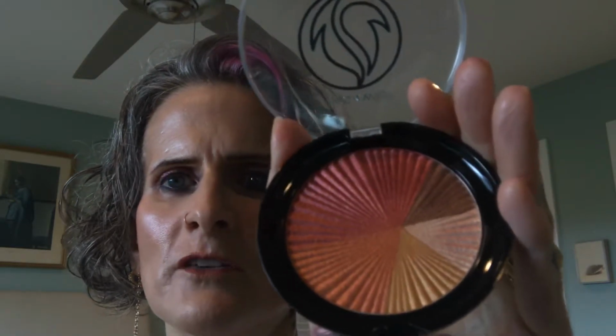And this is just beautiful. There's a color, I'm not going to swatch all of them because I don't want this video to go on forever, but I'll swatch a couple just to give you an idea. I don't think the individual colors have names, but I'll swatch a couple. God, I really kind of suck at this.